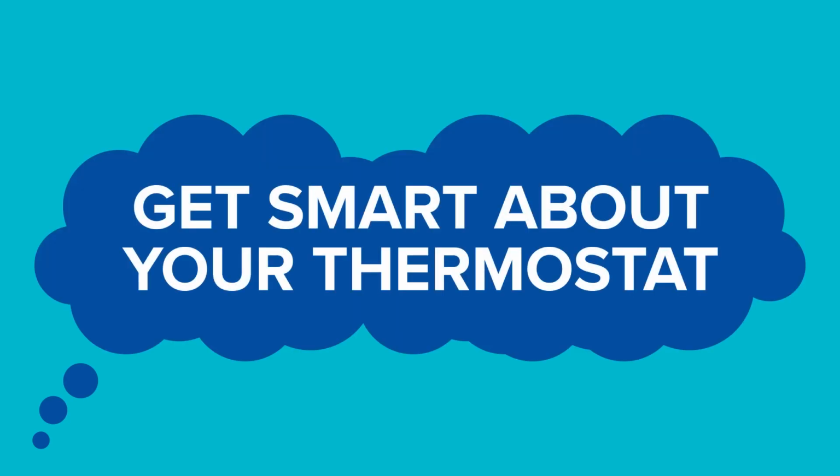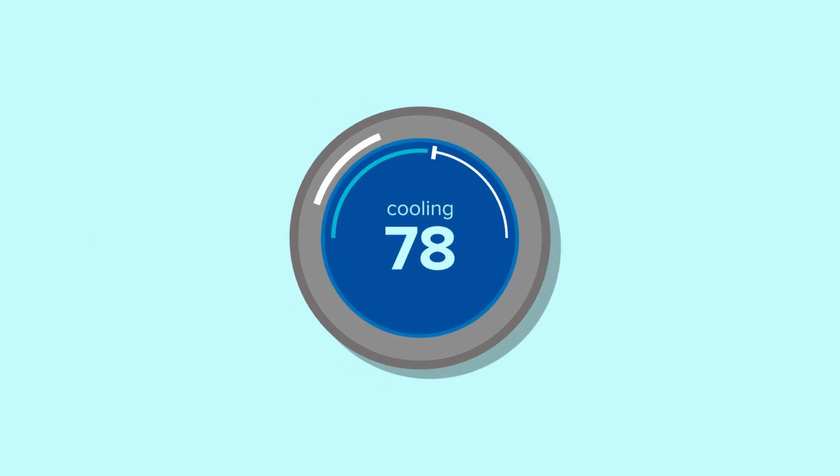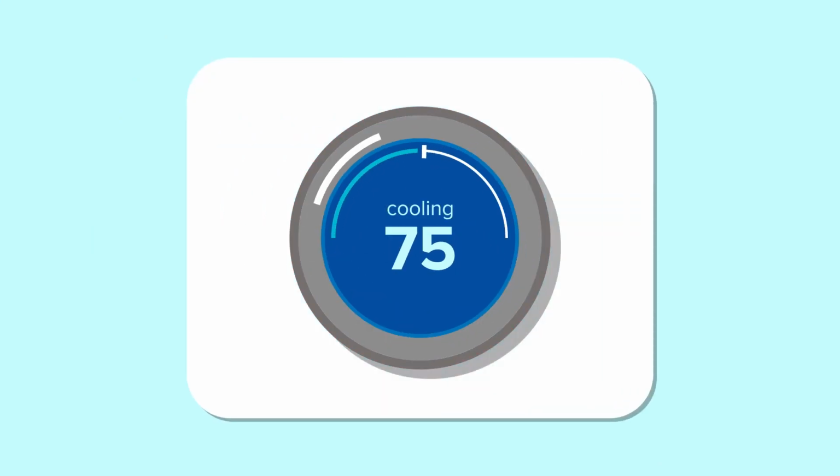A smart thermostat is another great way to increase the performance and efficiency of your cooling system. Focus on Energy offers rebates on Energy Star certified smart thermostats that can adapt to your preferences over time for even greater system efficiency.